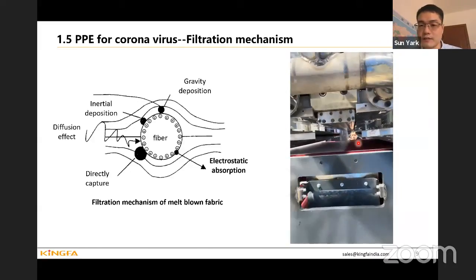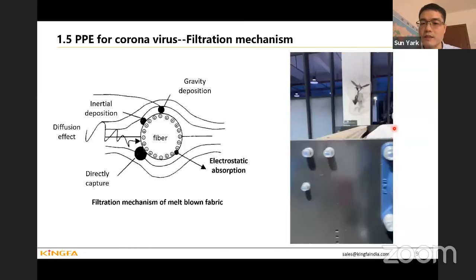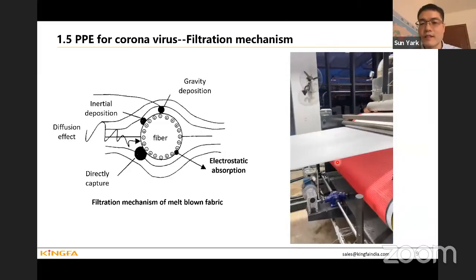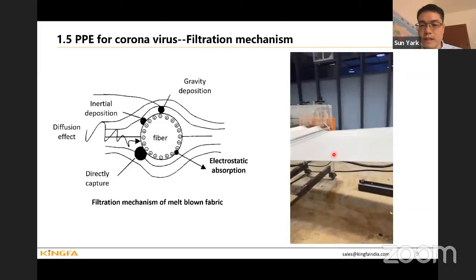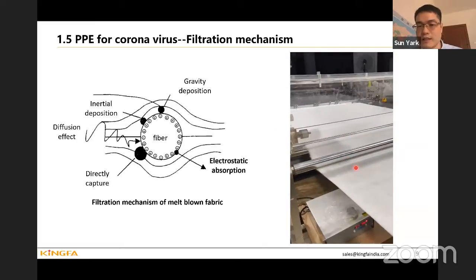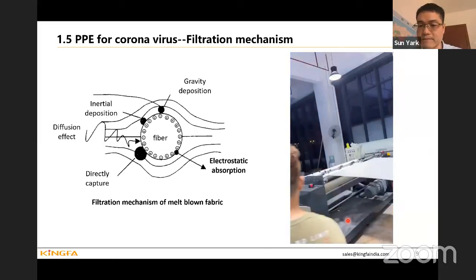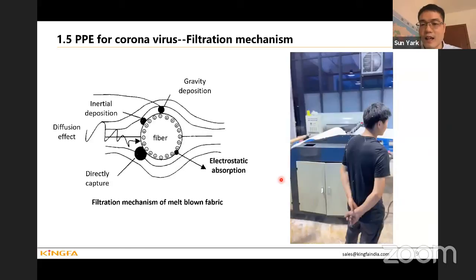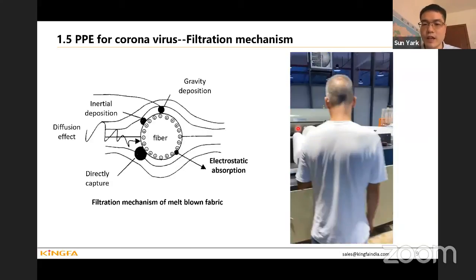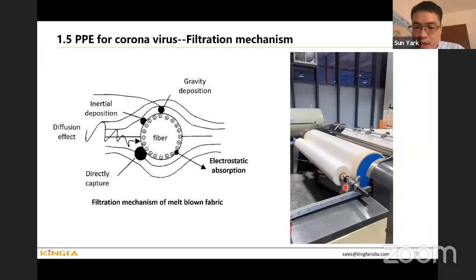This is the die. The PP melt comes from this die and forms the fabric. And then it comes to this electric charging. Then this fabric has the static electricity. And after the cutting, this fiber is widened. So this is the production of this meltblown fabric.